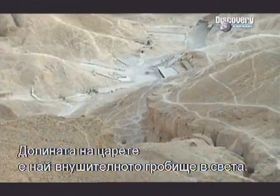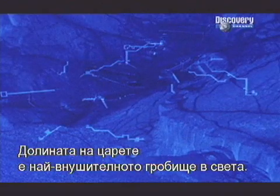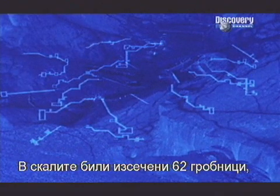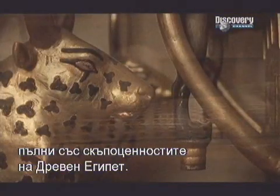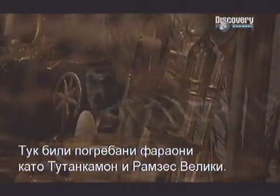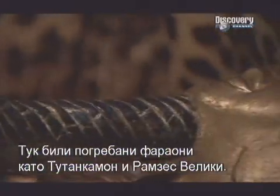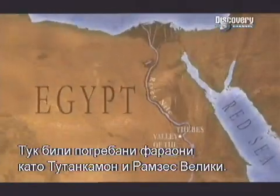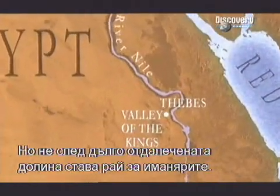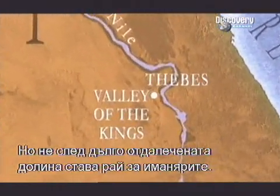The Valley of the Kings is the most magnificent burial ground in the world. 62 tombs cut deep into the rock, overflowing with the treasures of ancient Egypt. Pharaohs like Tutankhamun and Ramesses the Great were laid to rest here. But before long, this remote valley would become a haven for treasure hunters.